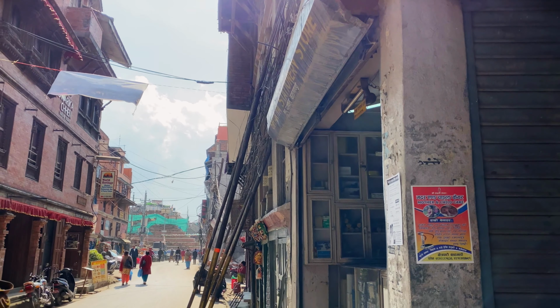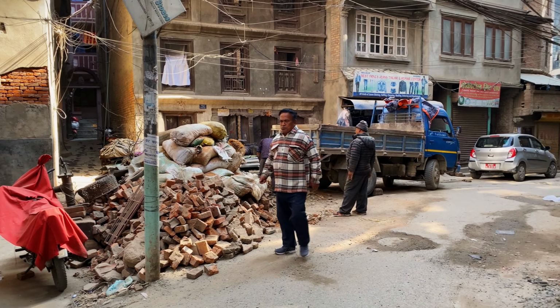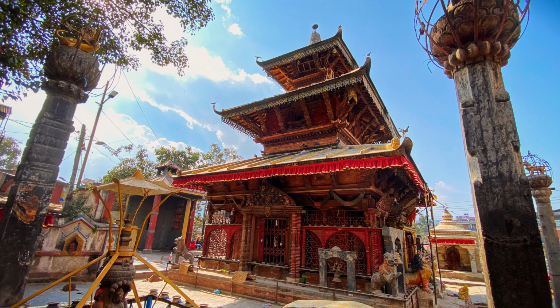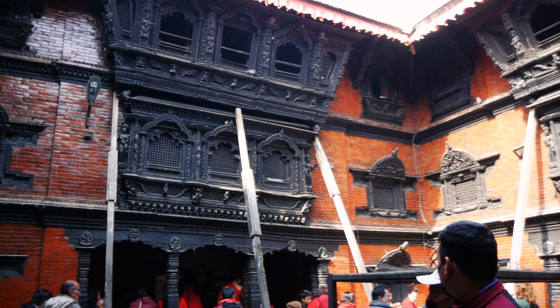So I will say, one of the first things you notice is all the construction that's going on. If you look back there, you might be able to see some construction, but you also see a lot of buildings that have supports, either wooden or metal, just to keep them up. And I think a lot of that is still from the earthquake. I visited a few temples today, on some side streets, more local stuff, where I did notice that the temples look like they were still being rebuilt, or at least reinforced.